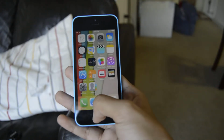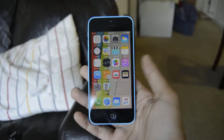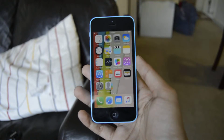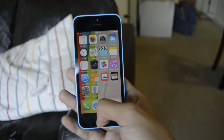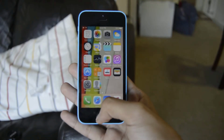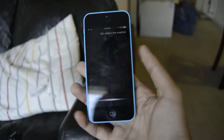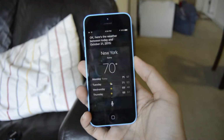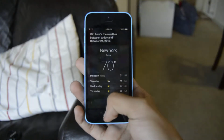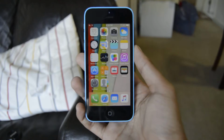And if you hold it down, it's going to take you into Siri. If you guys don't know, Siri is a voice activated assistant. It's kind of like Google Now and Cortana, but it's kind of better than them in a way. So you can ask it things like, Siri, what's the weather in my location? Let go of the button and it tells you the weather. Okay, here's the weather between today and the 21st of October, 2015. So it's pretty good at recognizing your voice, but it still could be a lot better.